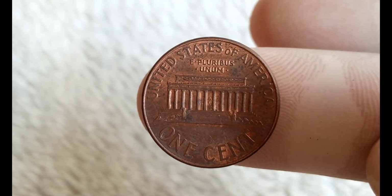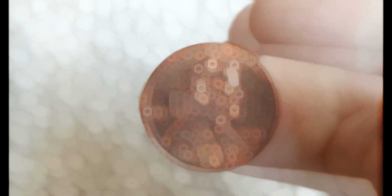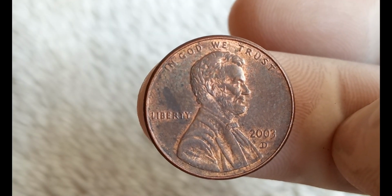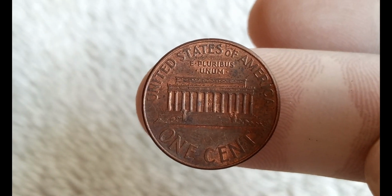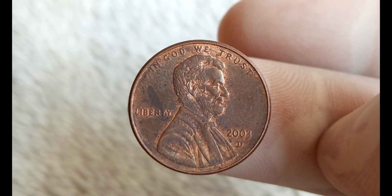Why do collectors place such a high value on these coins? The answer lies in a combination of rarity, condition, minting errors, and historical significance. Some coins come out of the mint with unique flaws such as double dies, off-center strikes, or clipped planchets. To the average eye these might look like mistakes, but to a numismatist these flaws are treasures. They transform a 1-cent coin into a one-in-a-million collectible.